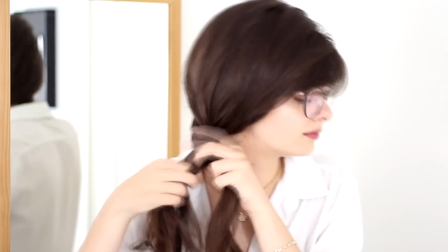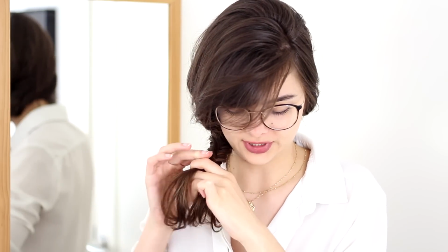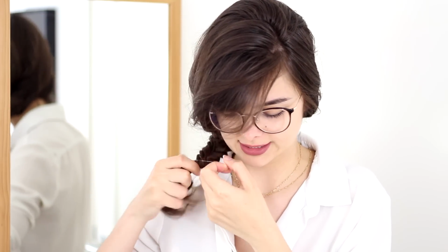So that is basically how you do a fishtail braid, and I'm just going to keep doing that all the way down. And the trick to doing a good fishtail braid is to try and keep the sections that you use consistent in size. You don't want to finish this braid all the way to the bottom. I'm going to stop when I still have a little bit of a tail left. So I still have about this much hair on the bottom. I'm going to tie this off with a hair elastic.